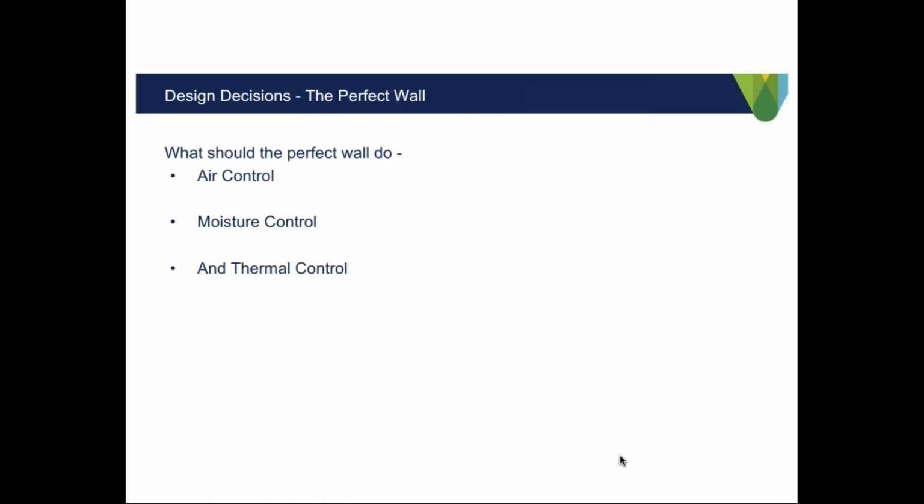And so, while you're thinking about the design of a wall and what it should do, essentially a good wall is an environmental separator. We build buildings to get inside from negative 60-degree temperatures like we're experiencing out west right now. So we don't have a lot to complain about.